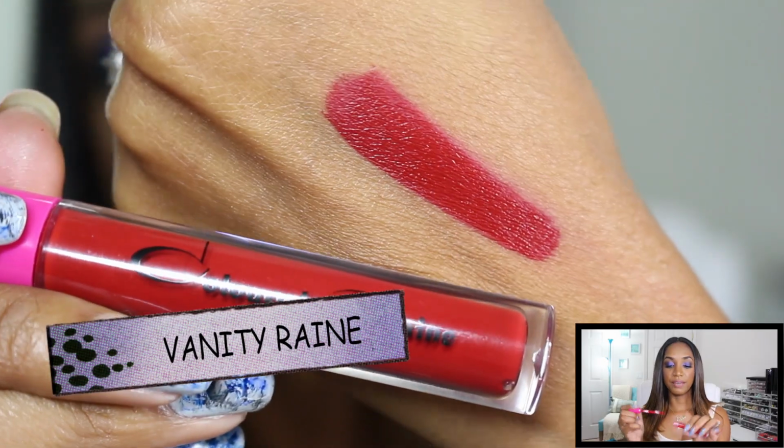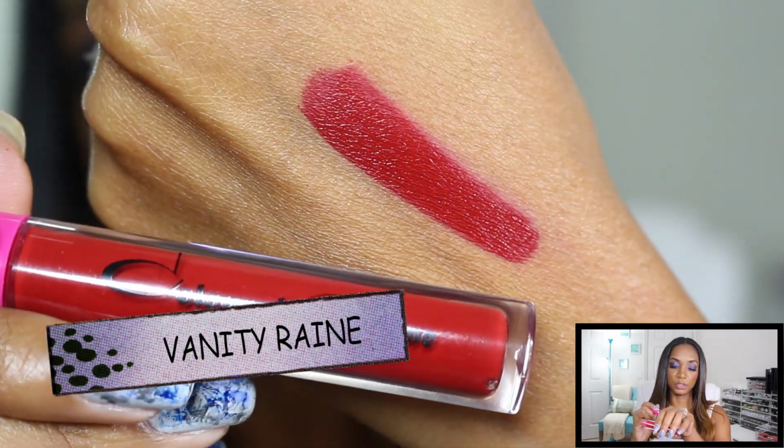And then last up we have the shade Vanity Rain, which is described as an orange toned red, but I think it is definitely more of a blue toned red. Okay, I can probably see the orange in it, but I think it's a true red. I think this is a great red shade. I mean, reds are all over the place, but this one is a really good, toned down red. It's not bright and in your face, so if you're into that intense cherry red, this is not for you.